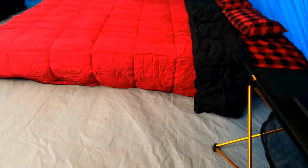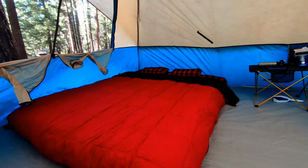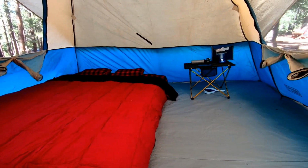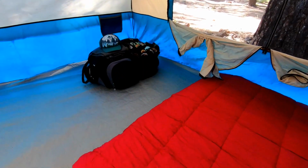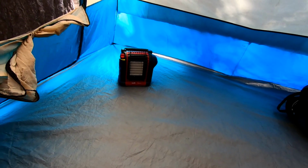Okay, I'll go ahead and do a little walkthrough of the tent and then our shower tent as well. Okay, so the inside of the tent is actually the same setup as before. We just have a queen air mattress, little side table, and we just put our luggage over there in that corner, and then our buddy heater.